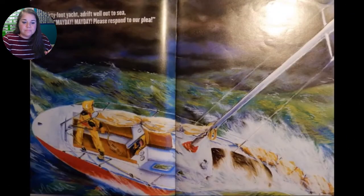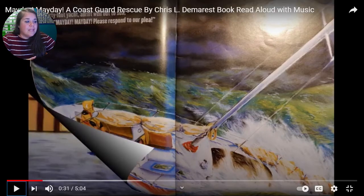A 30-foot yacht adrift well out to sea sends, "Mayday, Mayday, please respond to our plea." What can you do if you want to make sure you understand something in a book? You can raise your hand and ask a question. For this page, you might want to ask a question. You might want to ask, what is the man on the boat holding? What other questions might you ask about this page?